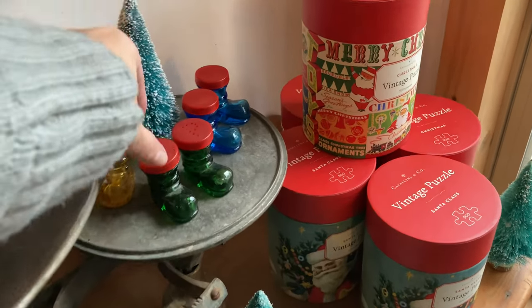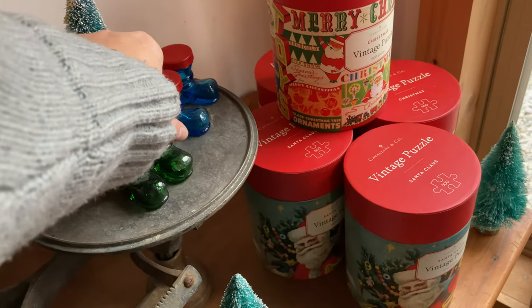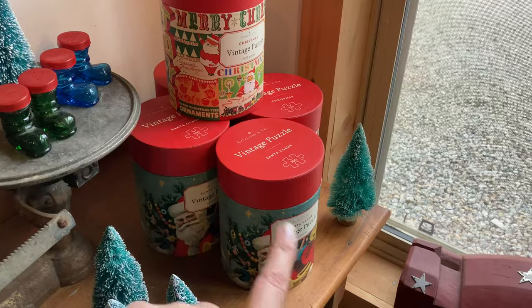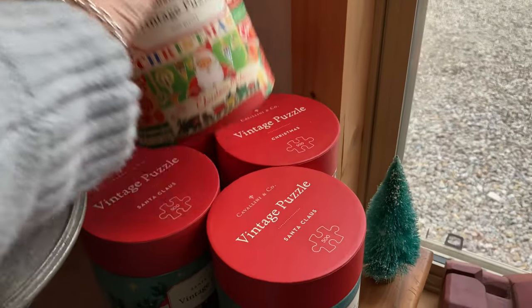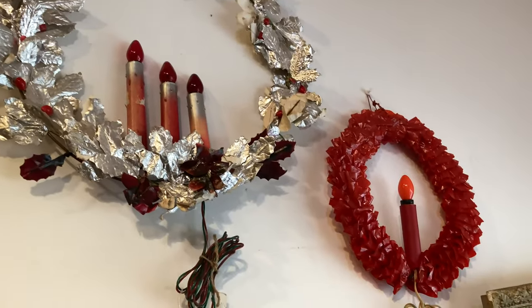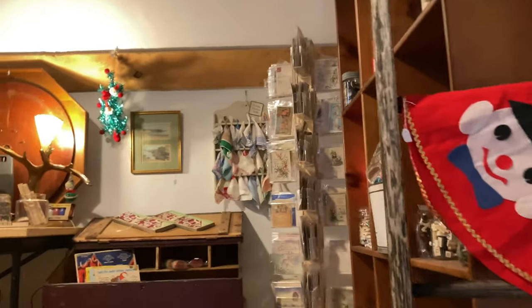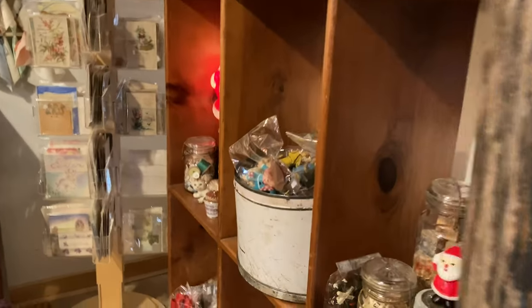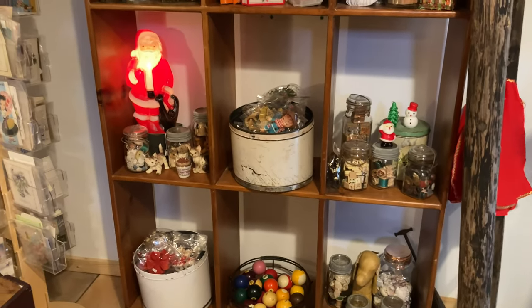And then they did have some Santa boot salt and pepper shakers in a few different colors, which I thought were cute too. And then another thing they were selling was these vintage inspired puzzles that looked cute. That would be really cute to do over the holiday season. They had a few more vintage wreaths hanging up on the walls, which were really beautiful as well. And then up here, they had so much stuff. I was actually pretty shocked they had that much more stuff up here. Again, still so beautifully and perfectly styled.